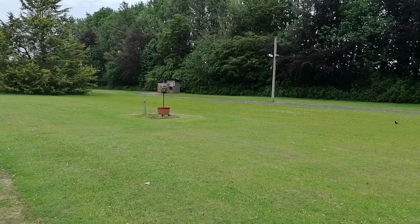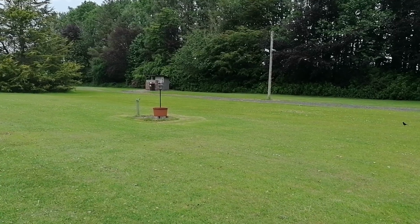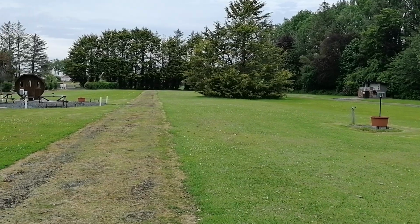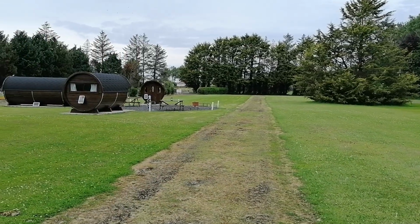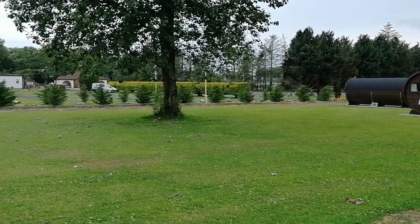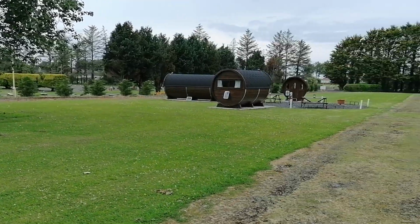As with all our grass pitches, there is a 5-day limit before you need to move pitch. But we have plenty of space, so that's easy to do. And we like to preserve our grass for the next person and have it recover quite early. There we go. Loads of available space.